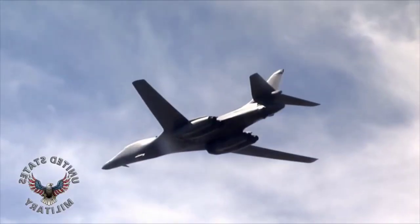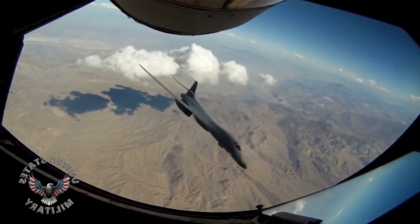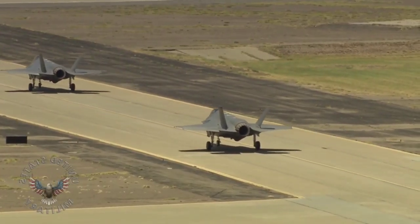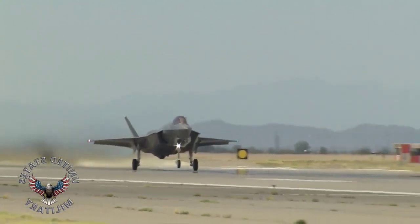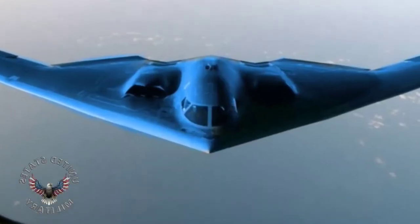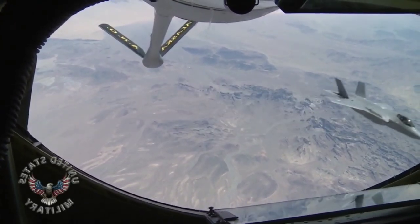Why are stealth fighters black? Why not blue that matches the color of the sky? Actually, not exactly black, but dark gray. Black tends to absorb light and radar waves more.